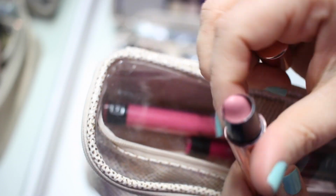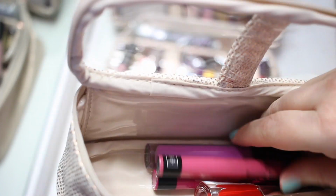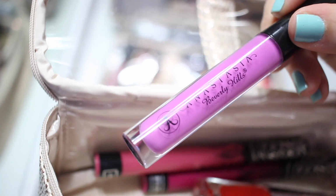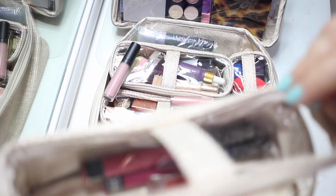I'd rather lose the one that's almost finished than the brand new one. And for the colors that are a little bit more bright, I'm taking this one from Anastasia Beverly Hills. This is in the shade Orchid. This is a shiny gloss in this beautiful pinky plum color, very vibrant.